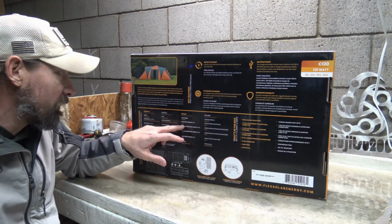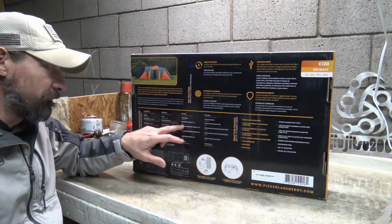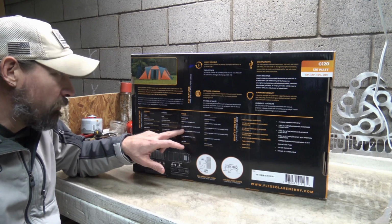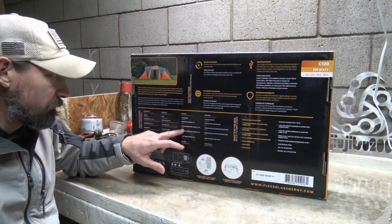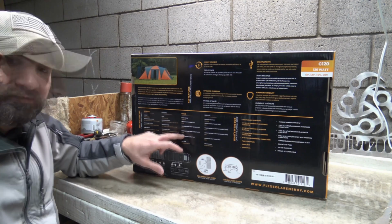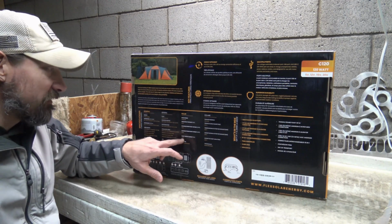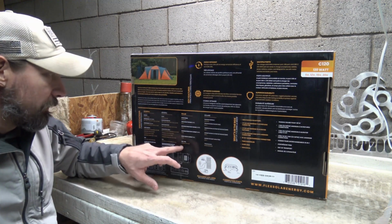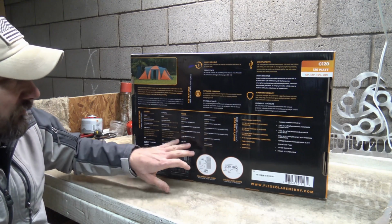Solar, 120 watts. Open circuit voltage, 23.7 volts. Maximum power point voltage, 19.8 volts. Maximum power point current, 6.06. And short circuit current is 6.36 amps. And the monocrystalline is the type of cell.